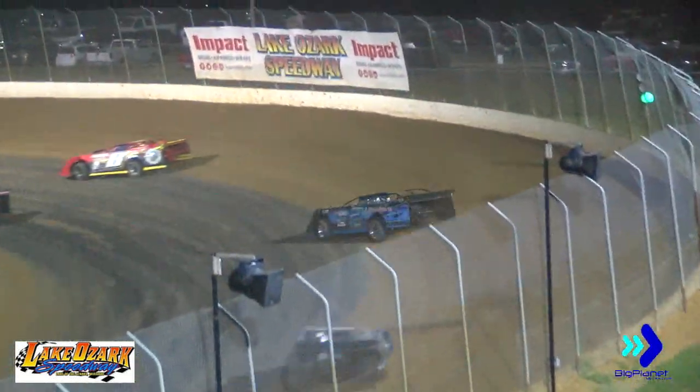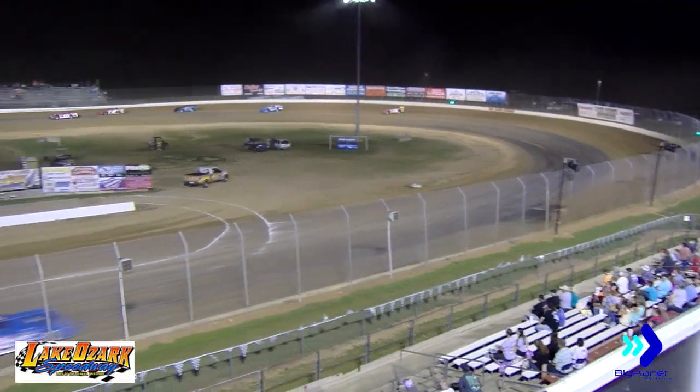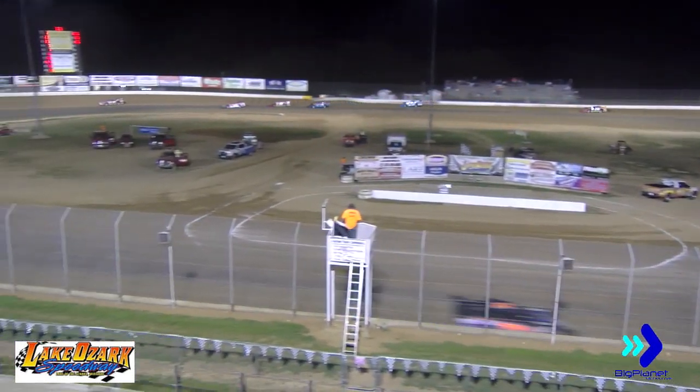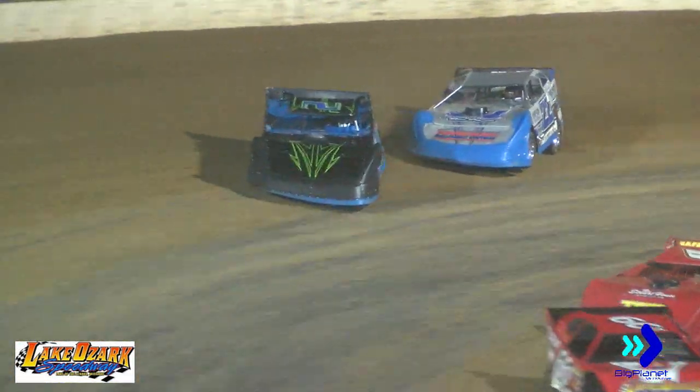Well, McCoy finally able to work his way around Tucker Cox. Now sits in the 4th spot. Cox and Brian Allison, your top 5. Well, some great action deep in the field. Dylan Hoover charging hard alongside the 16 of Rick Brown, 4th position.